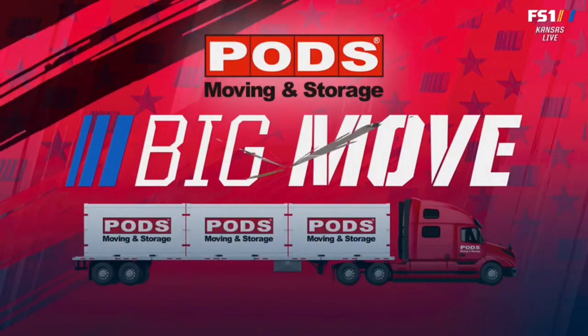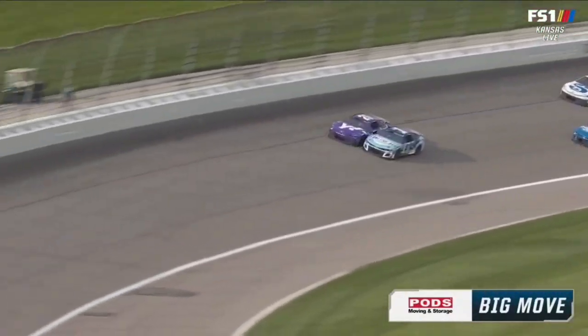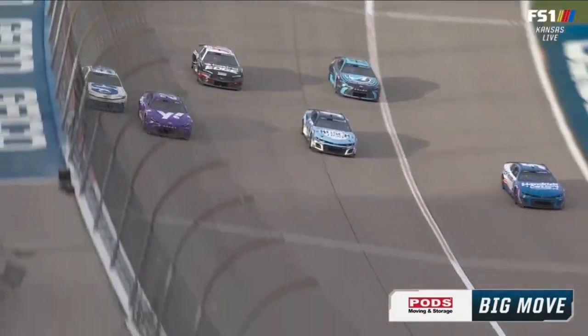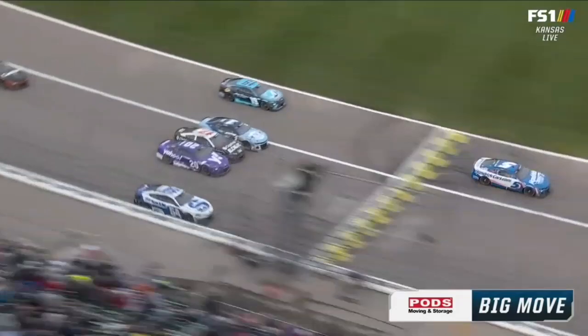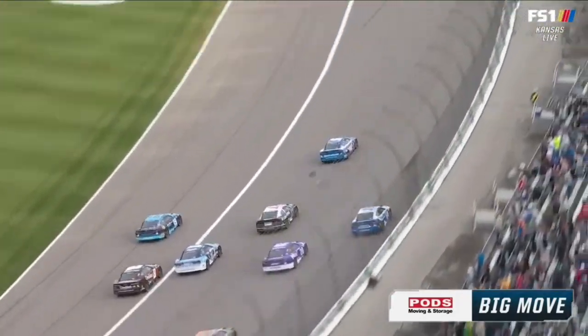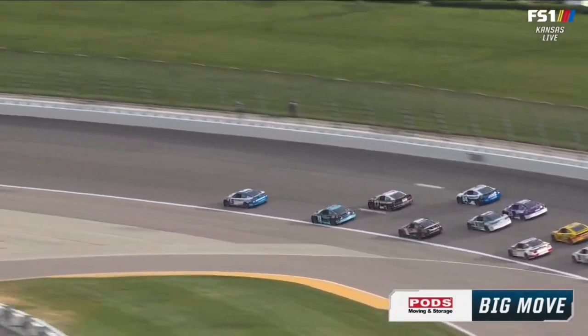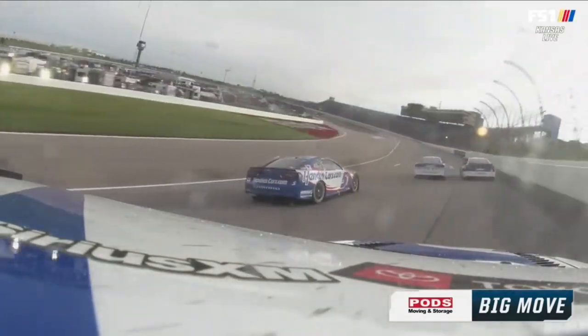Let's have a look at our pod's big move. And it's going to be this 5 wide battle past the line. You saw Ross Chastain go up the racetrack, and those cars get almost locked together, and now they're 5 wide going down the front straightaway. That's cool. Want to see it again? I do.